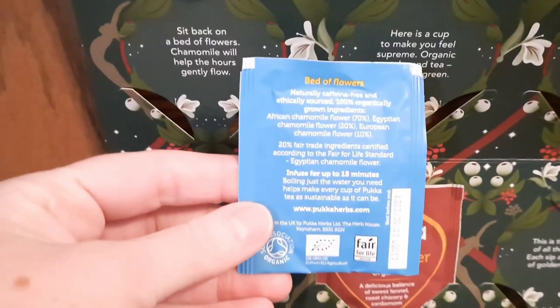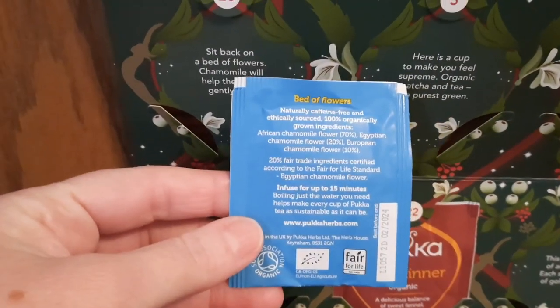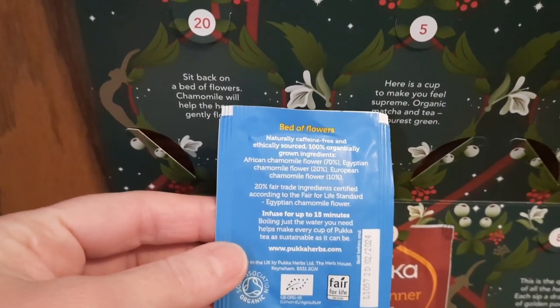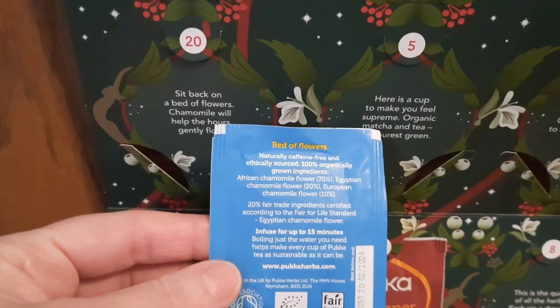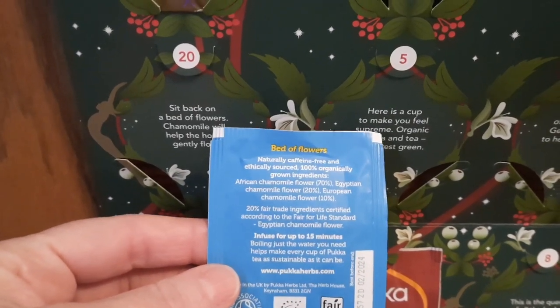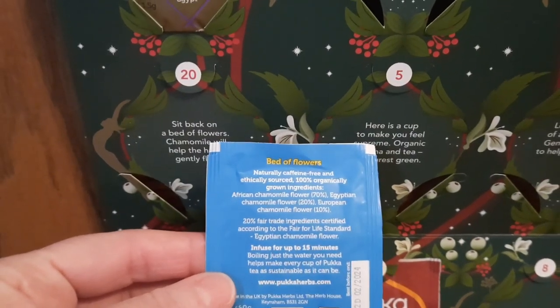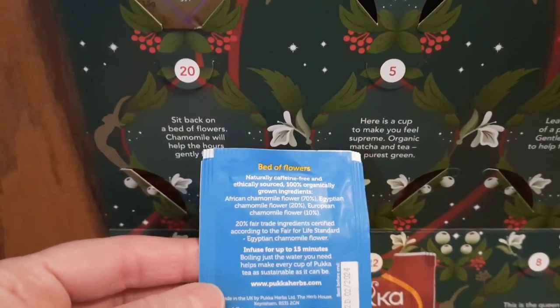And it looks like they did not ruin it. And they added just the chamomile flower. So it's mostly African flower. It says 70%. Then the Egyptian flower is 20%. And then the European flower is just 10%.